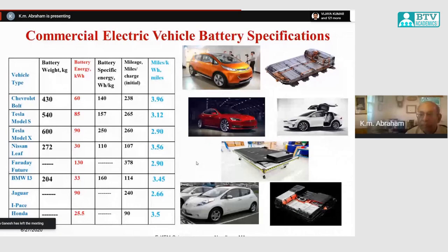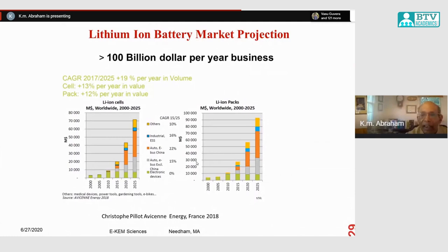Today, the lithium-ion market is a $100 billion per year business, and it is expected to go significantly higher in the future. 100 billion is what? It's 10,000 crore, I guess. 10,000 crores, yes, something like that. Dollars.